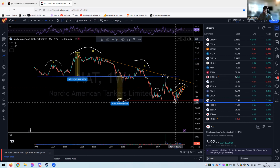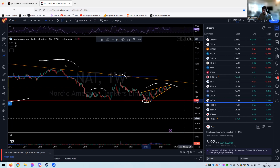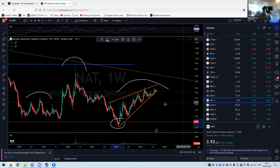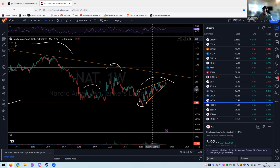The measured move is right there. We hit it, overshot a tiny bit, but just look at that move right here. Perfect measured move was hit like, what, 20 years later from that head high over there. So again, but now it doesn't look quite good to me.